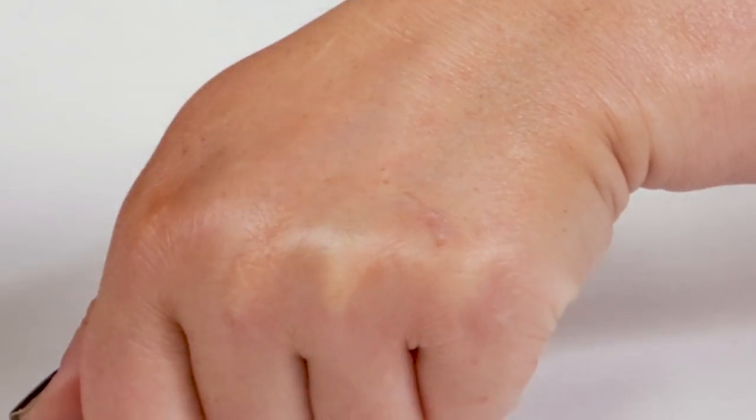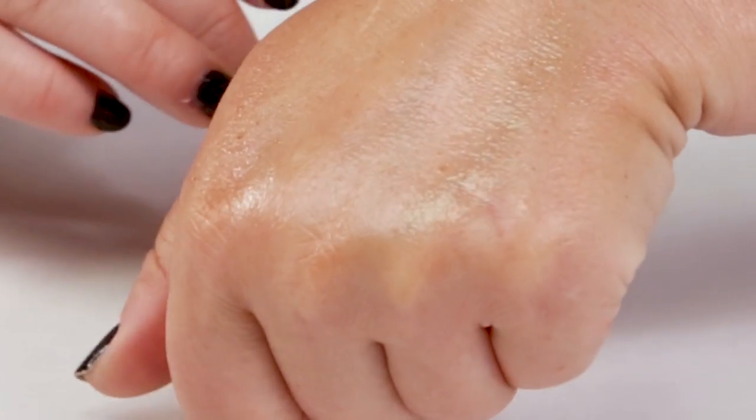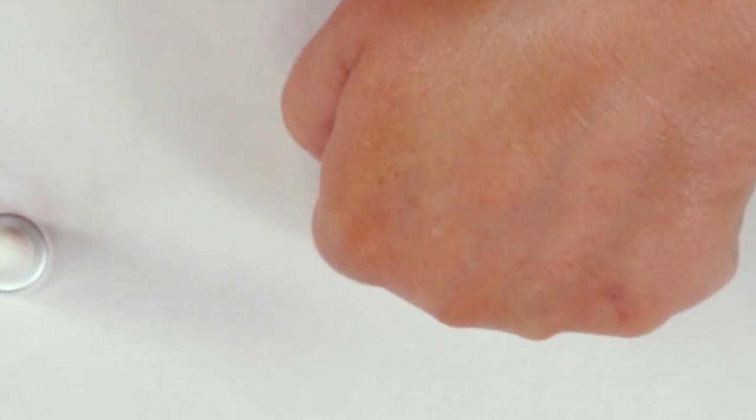It kind of leaves a little bit of a dewy texture to skin. So that's why I've been using it at night. And then I've been using my C Firma serum during the day before I apply sunscreen. So this has been a nice little boost at night.